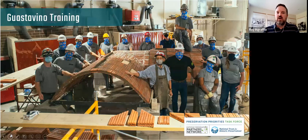We work with the contractor. We work with some consultants. Kent Diebold from Vertical Access was a great consultant for us here. We ran a 3-day training with the crew to make sure that they understood. We built Guastavino vaulting, and then we had them repair the Guastavino vaulting so that they understood the construction, the original construction techniques, as well as the repair methods prior to coming onto the project site. Next slide.